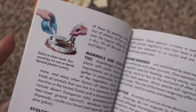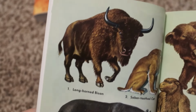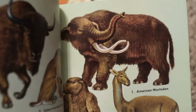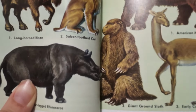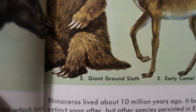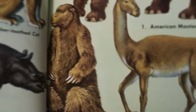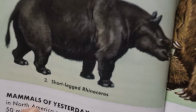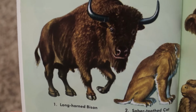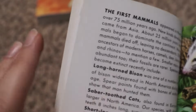Okay. So we've got mammals of yesterday. So we have some extinct ones here. Sabertooth, we've seen Ice Age. The giant ground sloth. The early camel. Short-legged rhinoceros. Long-horned bison. Is that kind of cool? The first mammals. Okay, so those are the ones we just looked at.